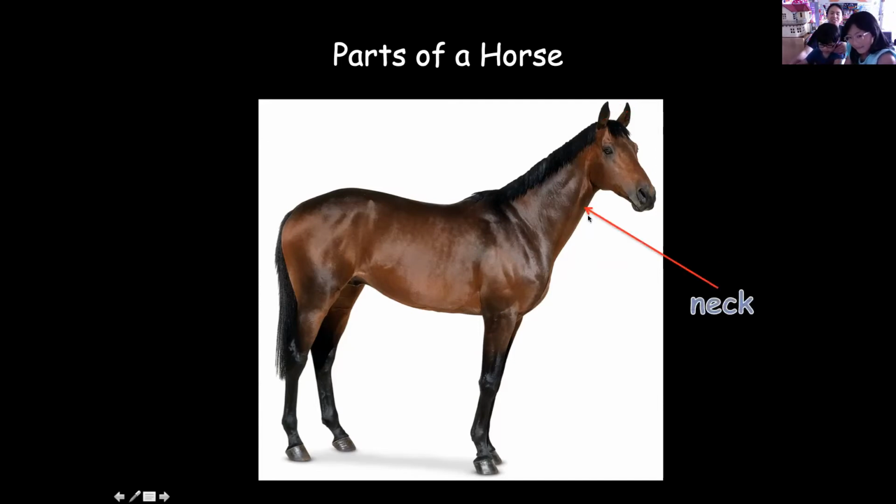What's this, Gray? The neck. Wow, it holds their head. You think the horse head can remain like this if they don't have a neck? No, because the neck holds the head, right? Poor horse if they don't have ears. Okay, let's move on to the next one. What do we call this part? The hair? The mane.